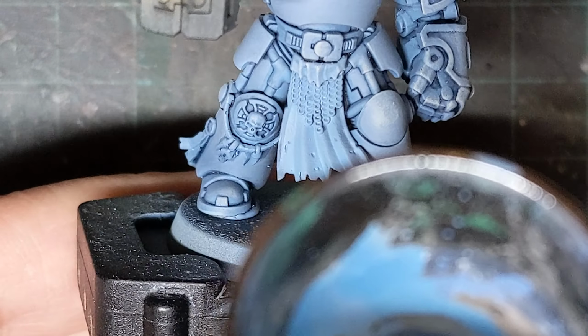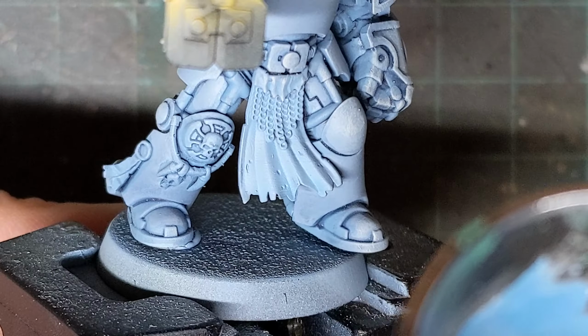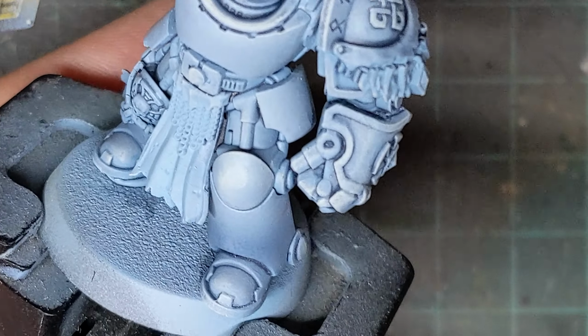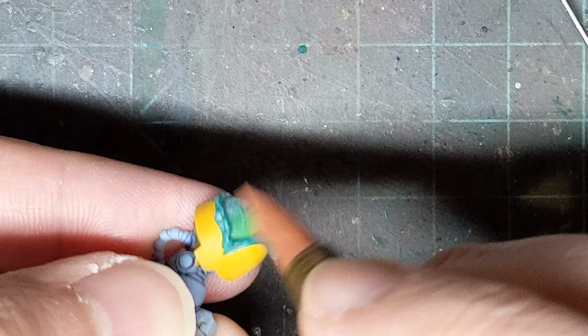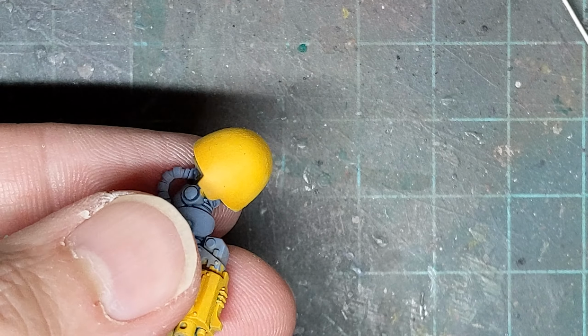Now you might have noticed on some of these that I'm doing a very subtle airbrush along the bottom of the greaves, and this is just pure contrast Space Wolves Grey. The trick here is to make sure it doesn't pool up. I also do a small hit of that along the back slope to sort of exaggerate the curve of the armor. We'll go ahead and use the rubber tool to pull off the mask, and so satisfying.